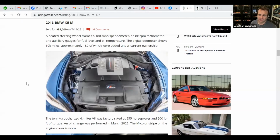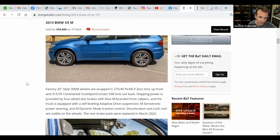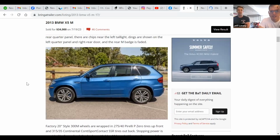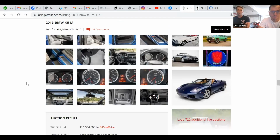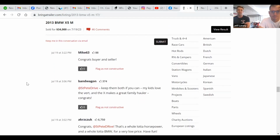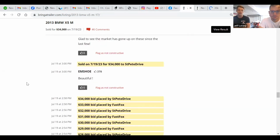With this X5 we're talking about, there's a high probability that the person who bought this car has another M product in their garage. Oh yeah, this is an M fan who bought this. Yeah, 100%. It's a 10-year-old performance car. It's not like someone's in the market for a BMW SUV. They were looking for one of these. Right.